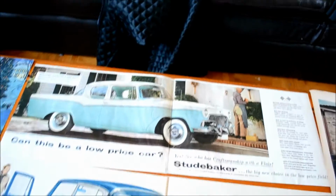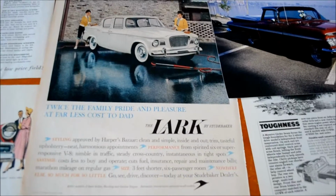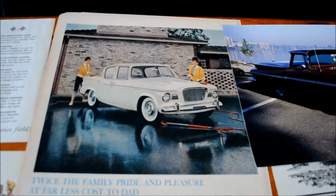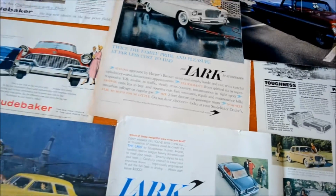And as you can see, the whole paper has tons of waves in it. Another Lark ad, 1959-60. Yeah. And you asked me about El Camino stuff.